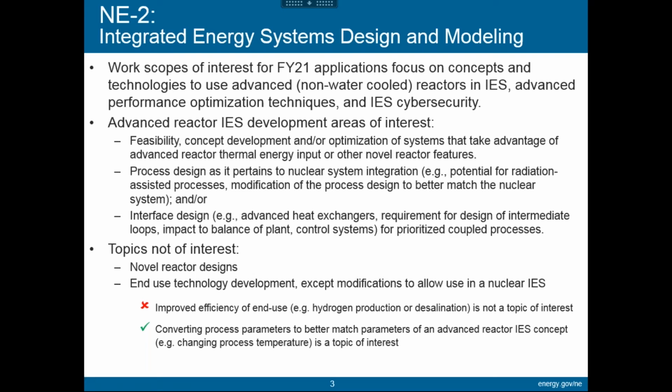For advanced reactor or non-light water reactor areas of interest, we are interested in feasibility studies, concept development, and optimization of systems that take advantage of some of the unique characteristics of these advanced non-light water reactors. In general, different temperatures come to mind, but they have a variety of novel features that could be considered. We're looking at process design for nuclear system integration specifically. For instance, how do you modify different processes to make them work together in an optimized energy system with nuclear? And we are looking at interface designs such as advanced heat exchangers, intermediate loops, balance of plant changes and control systems to help have an optimized coupled process.